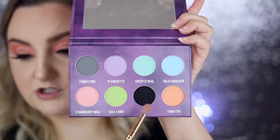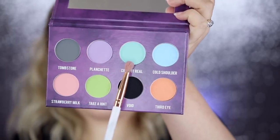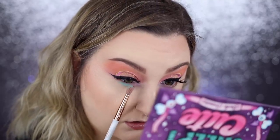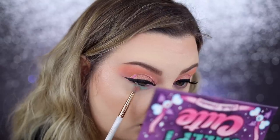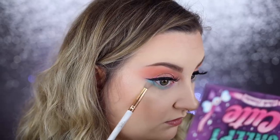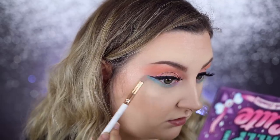I think I'm gonna start and go in with this purple shade on the inner corner, which is Planchette. All right, and then I'm gonna go in with the shade Creep It Real. This one here. All right, that shade's pretty. I think the final shade I'm gonna dip into is here, Cold Shoulder. So I do feel like the pigment in the green and blue shades in here is a nice amount of pigment. It lets off that obvious pastel color scheme.